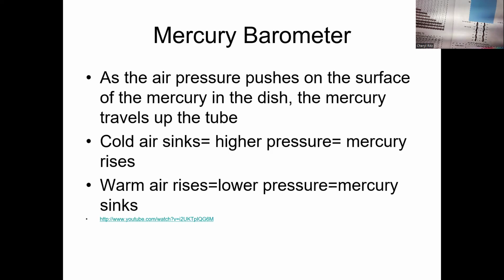This goes in the barometer spot, and then we're just about done. So in a barometer, as the air pressure pushes on the surface of the mercury in the dish, the mercury travels up the tube. Cold air sinks, meaning we have high pressure, and the mercury is rising. Warm air rises, which equals lower pressure, and the mercury sinks. So get those three bullets word for word. I know it's a little bit of writing.